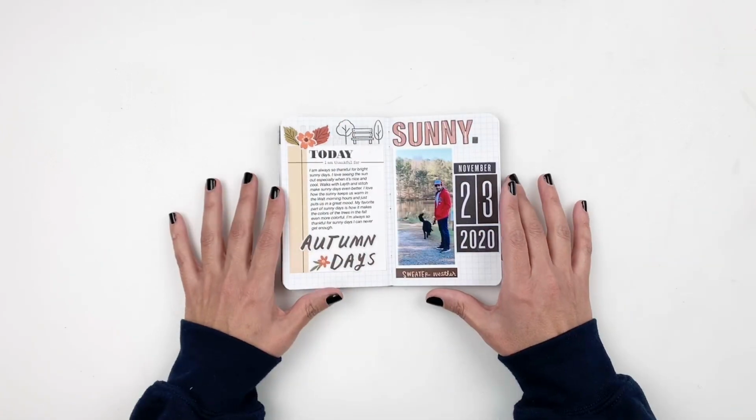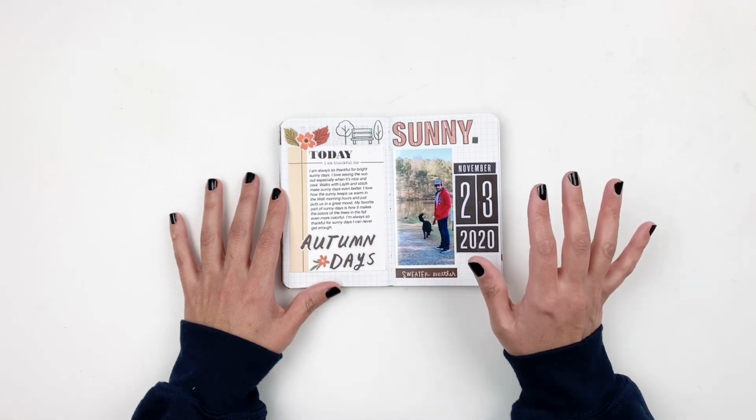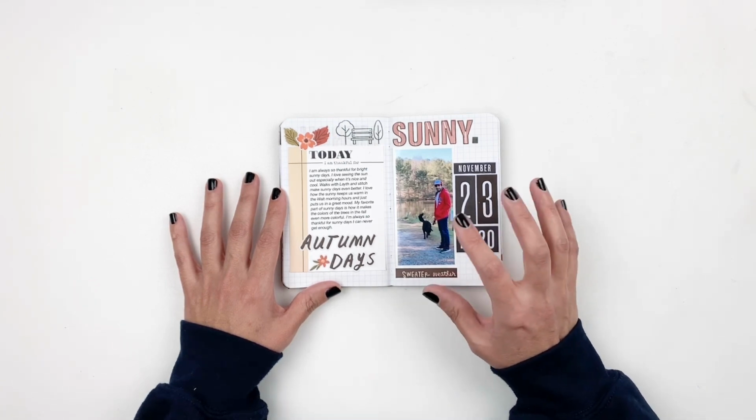Day 23 is sunny day, and I enjoy sunny days, you guys, especially here in Georgia when it rains a lot.